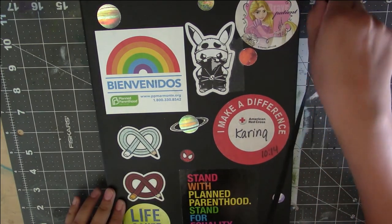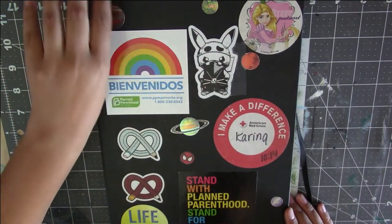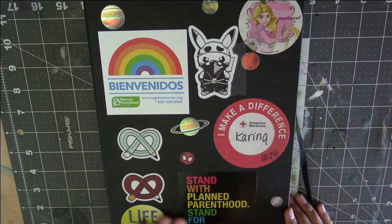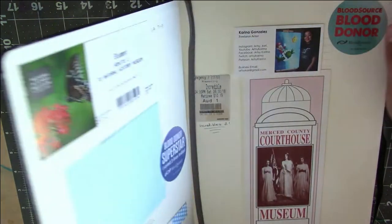So today I'm doing a sketchbook tour. Here I have my Moleskine sketchbook. I like to decorate my sketchbooks with stickers. Here I have a bunch of stickers, some from Donating Blood, some from Planned Parenthood, some from Art Snacks, Pikachu. So it just makes it a fun way to decorate it.